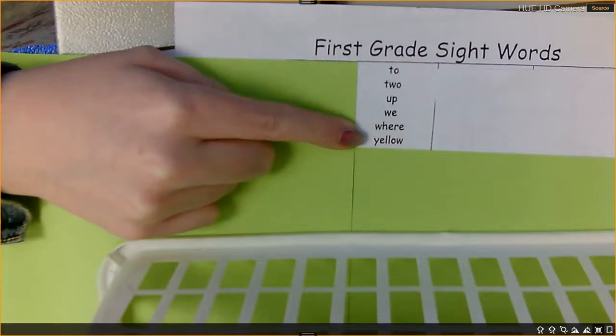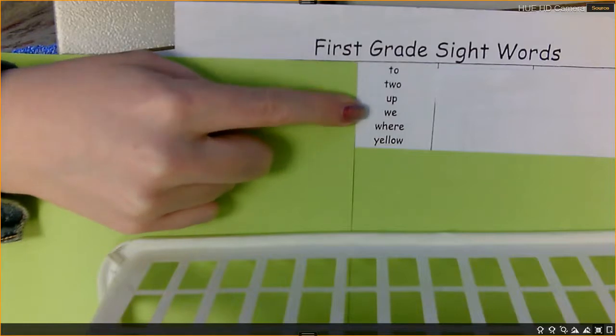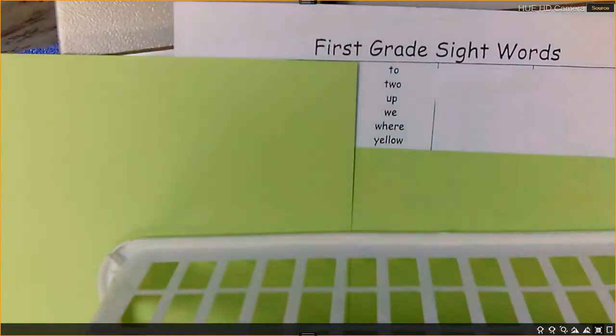Yellow. Okay, so these are the words that we're going to be working on today, and we're going to write them so we can memorize them because we know that sight words have to be known by heart. We cannot sound them out, and we have to know them quickly. So let's go ahead and get out our thinking journal.